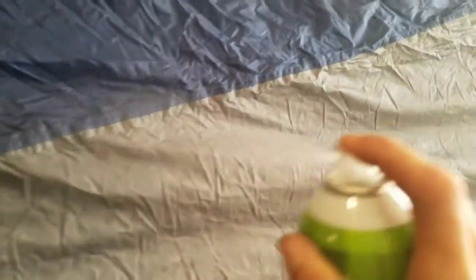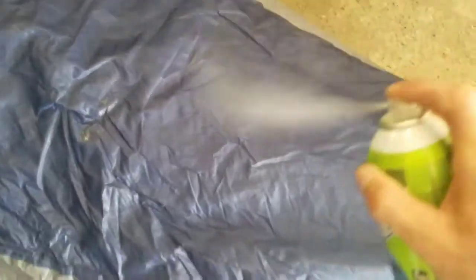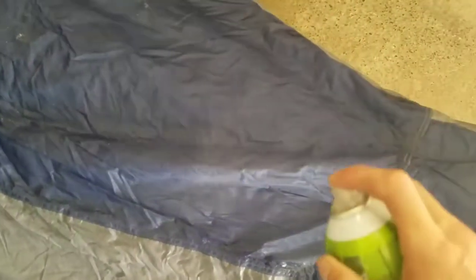And I really want to get all the seams. I kind of want to stay a little bit further away because I don't want it to run. Making sure to get all the seams and then do a nice big coat all the way across the top. And I kind of want to get this thing glistening. I can really start to smell it now. It's definitely got that chemical-y smell to it. Hoping once it dries that goes away. We'll see.